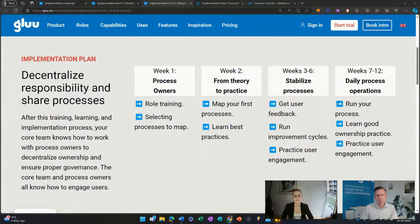They are using, of course, the possibility to add editors to their processes. So you have a process owner that can edit a process, but you can also assign editors. So they become, say, a type of co-process owner. They can help you maintain the process. And then they use our suggestions and approval flow quite a lot. And the fact that Gluu has very easy change communication, we do that for you. It's automatic. Also helps them quite a lot.